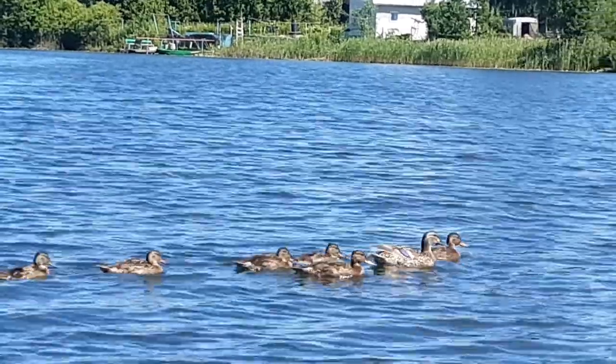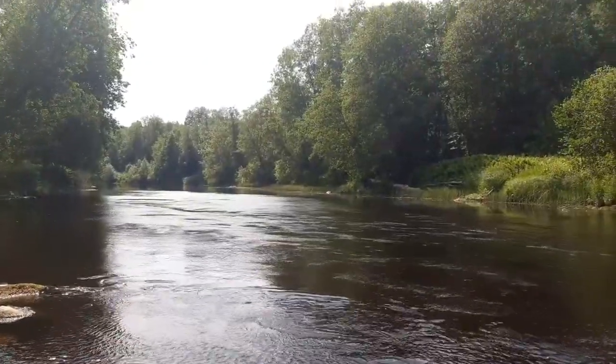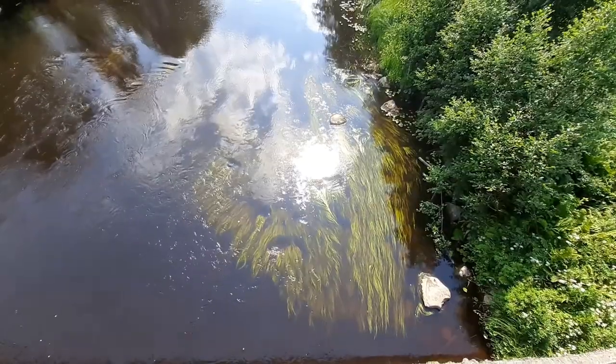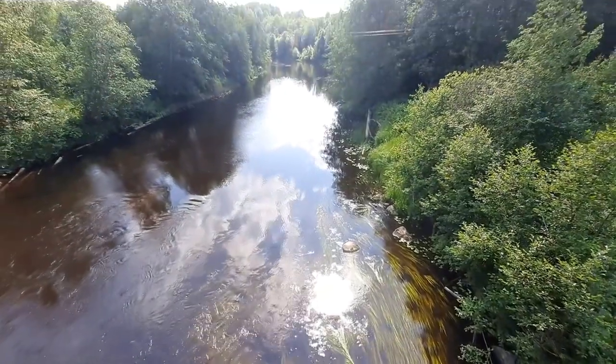So, the village got this name because it is surrounded by three lakes and multiple rivers. As you can imagine, it has really wonderful sceneries. And we're going to explore it.